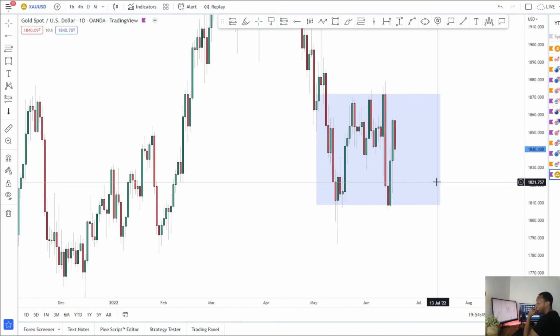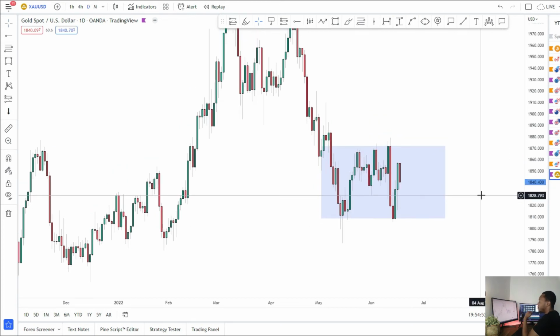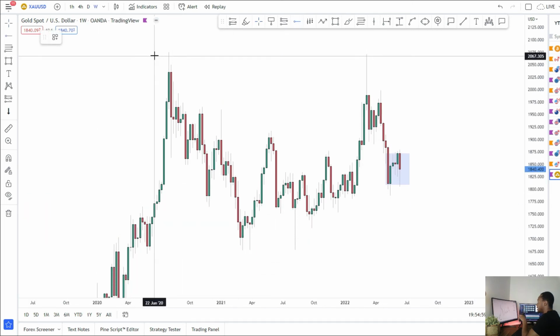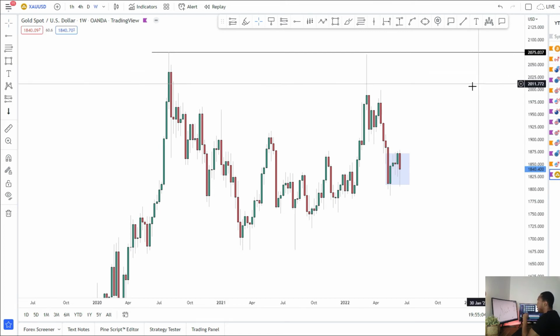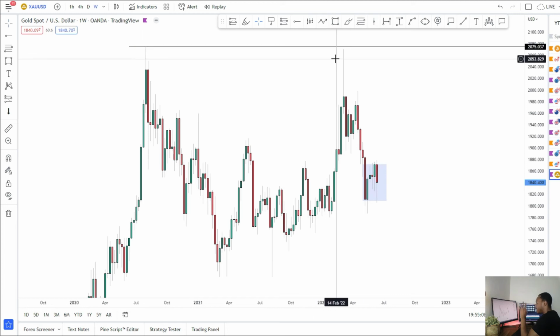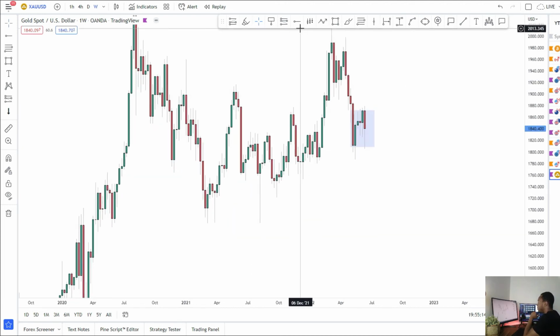And I believe this consolidation is very important, because whichever way we break out, I think it'll give us the next major swing move for gold. Because looking at the higher time frames, specifically the weekly, you can see we've got the highs up here at 2075 up there, and we came so close to taking out those highs, back at the highs of the war between Russia and Ukraine. So close to taking out those highs, failed just before and rolled back over.